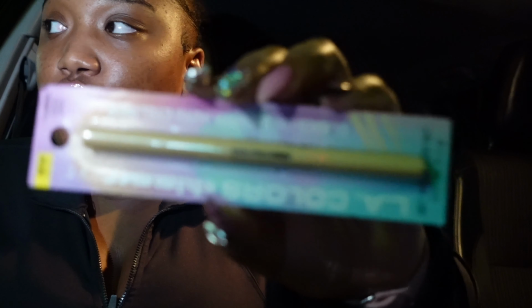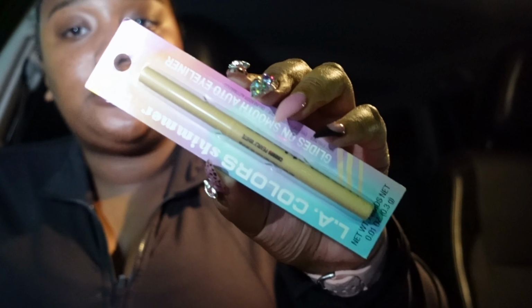I thought this could be cute to line your eyes and give it a different effect. That's what it's looking like. Then I also got this Rimmel Color Stay. So if I went to CVS right now or Walgreens or any drugstore, they would have this for like $5.